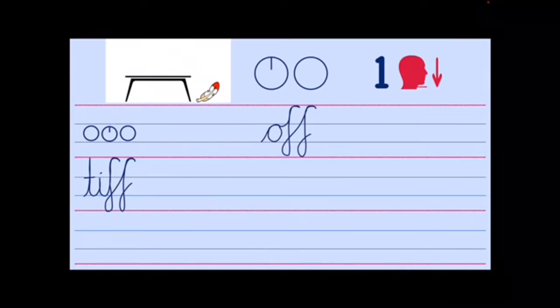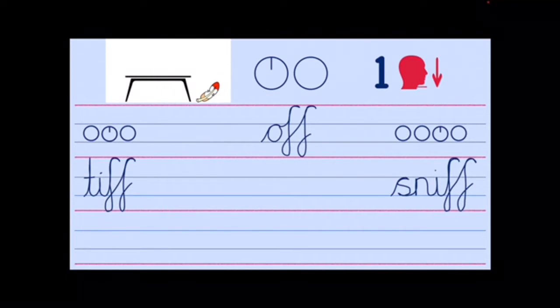And our next word is sniff. Same ending, but we have a consonant blend at the beginning. S, n, I, f. So let's have a go at writing it. Sn is S-N, I is I, and f is double F, because it's a one-tap word with a short vowel sound.